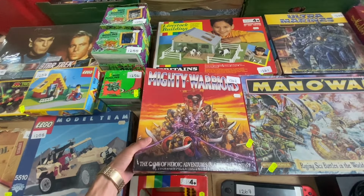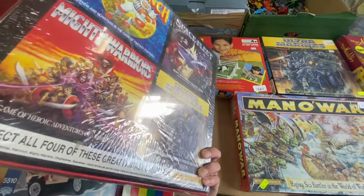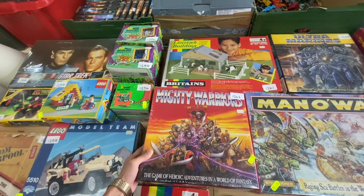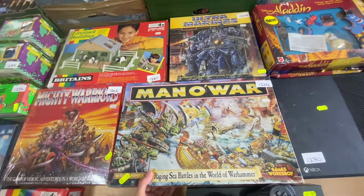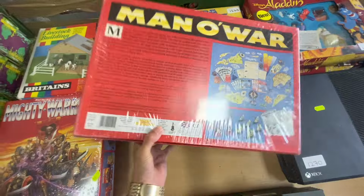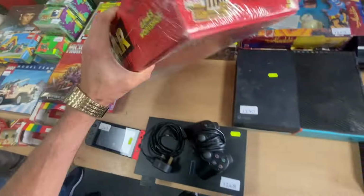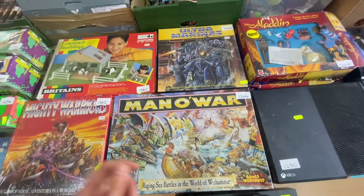Now here we are, this is the stuff, some classic old Warhammer. I didn't see prices on them, but my brother's just said, did you see the old prices on them? Apparently it's £12.99. That shows you how old these are. No Warhammer's £12.99 nowadays. And this Man O' War, sealed, you could be fetching £600. I've seen them asking and selling for daft money like that. So if these come at the right price, I'll definitely be taking them.